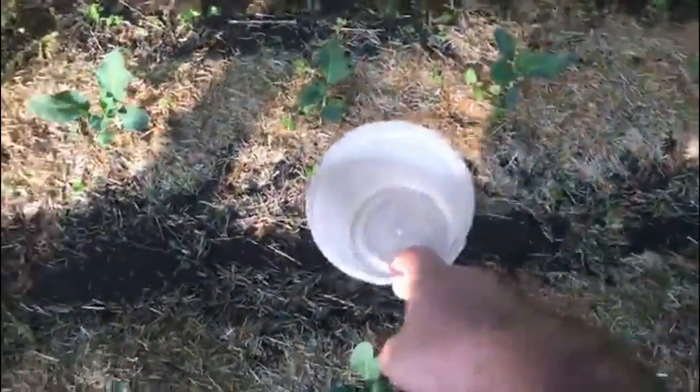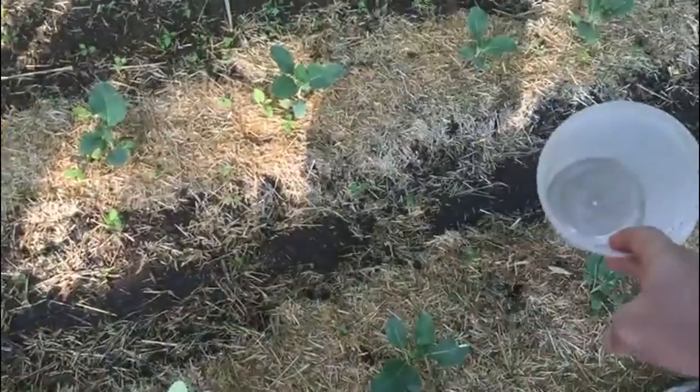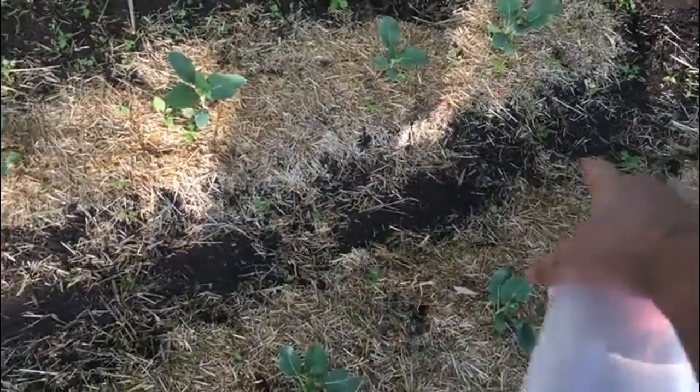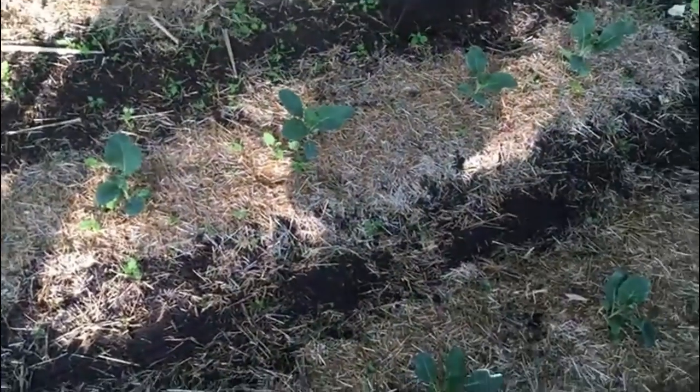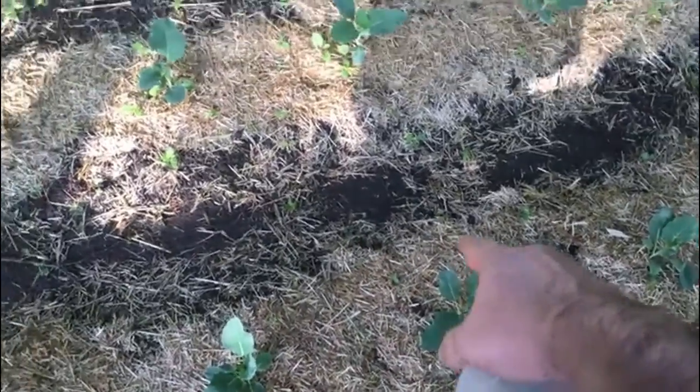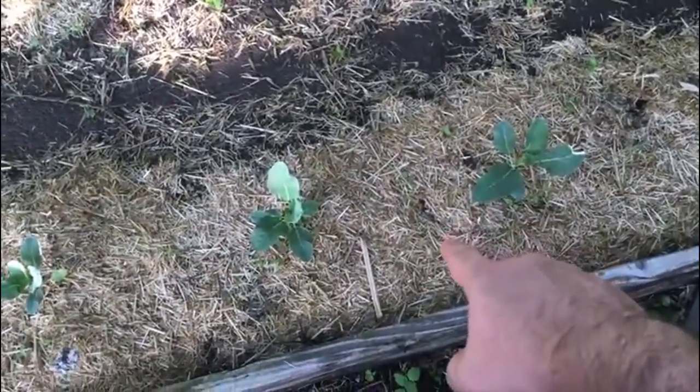I already fertilized or watered these. Now I put the fertilizer in between the rows. I didn't put the fertilizer directly on it. I don't know what type of bacteria I brewed up, and I don't want it on the food that I'm eating. Especially, you have to be mindful of root vegetables.